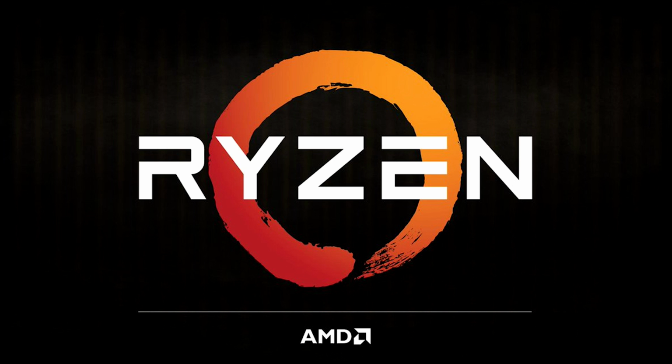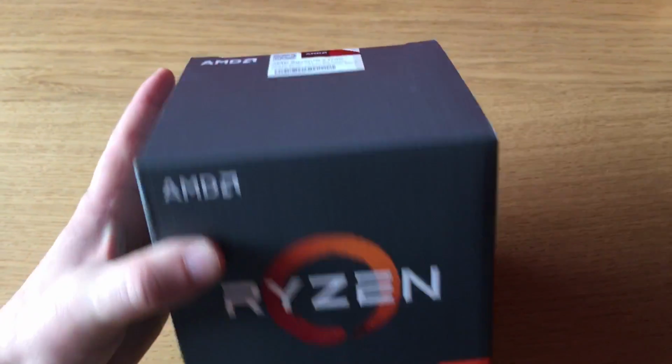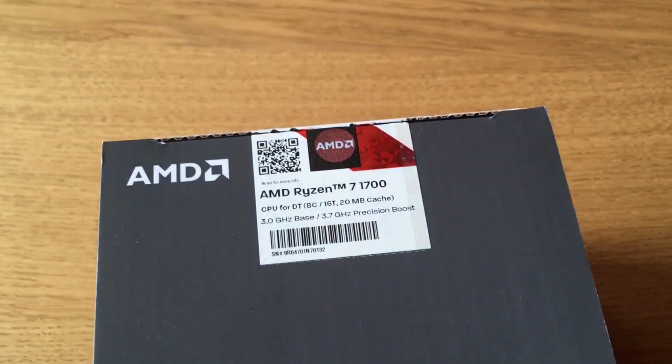I let Ryzen mature for a month, let that platform mature and see how it turned out. And then I went, I'm going to do it, even though I'm not entirely sure I can afford it. But I thought, fuck it, I'm going to go for it. So let's start with the heart of the PC, the CPU. The reason I didn't get the 7700K was because Ryzen turned up with their 8-core CPUs, and I was like, this will be perfect for video editing.